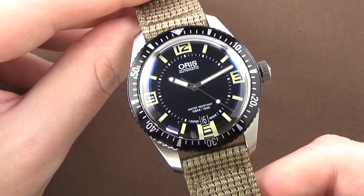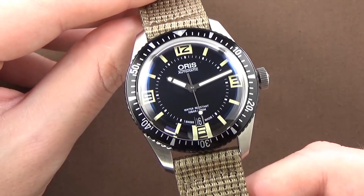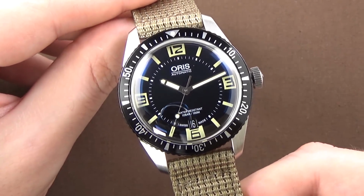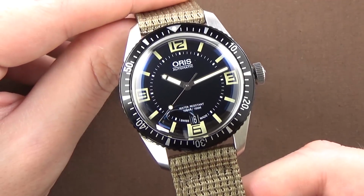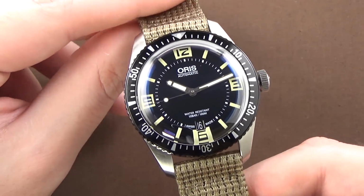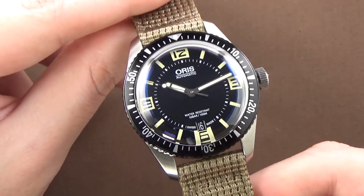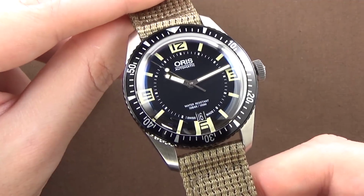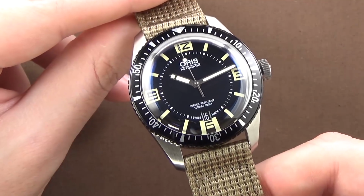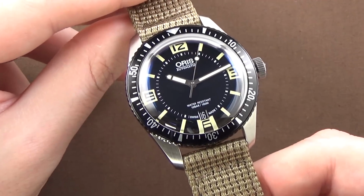Now, if you don't know, a Sellita SW200 is effectively a clone of the ETA 2824-2, which is a movement that is very reliable, if not somewhat standard. It's not, you know, an in-house movement. People don't get really excited when their watches have an ETA 2824-2 in it, probably more so when the watches start to get more expensive. This watch is a clone of that movement. How does Sellita make copies of the movement? I'm guessing probably patents have expired because that ETA movement has been on the market for a very, very long time. So, you know, they're able to make basically copies of it.